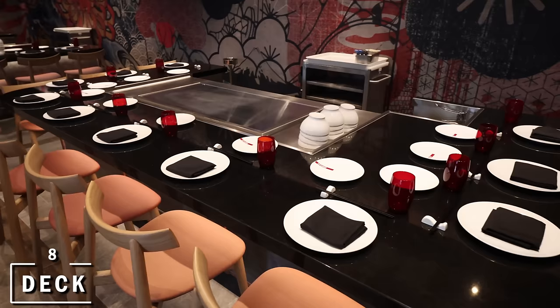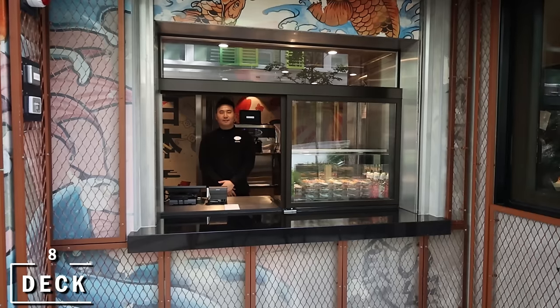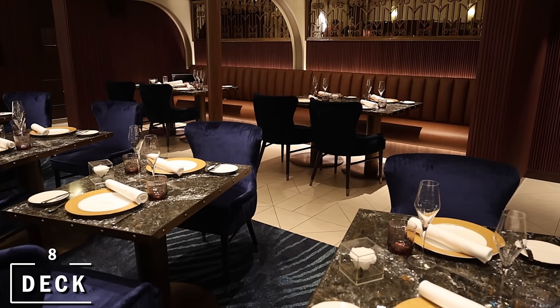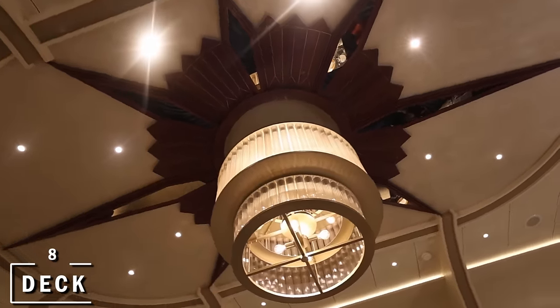And new to Icon is Izumi in the Park, which is a grab-and-go portion of the Izumi restaurant. On deck 8 near the forward elevators is the Empire Supper Club. This is another venue that is unique to Icon of the Seas. This is a very small, intimate venue.